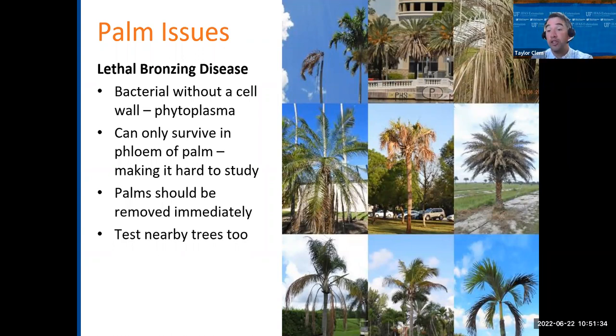And that was our big issue with citrus greening, because citrus greening for our citrus trees is the same issue, it has a phytoplasma that we just can't study. And it wasn't until maybe 2 years ago that we finally learned how to get that specific bacteria to live in a culture in a lab so we can study citrus greening, but we don't have that figured out yet for this lethal bronzing.